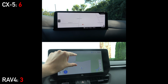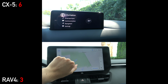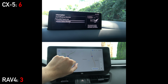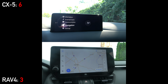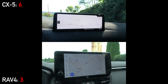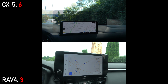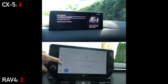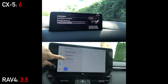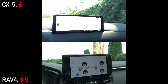Alright, so now let's talk about the displays. With Toyota's latest round of updates, the display has grown ever so slightly larger than the Mazda's, at 10.5 inches versus 10.25 inches. The important difference is not the size though, but the control. The RAV4 has a touchscreen, while the Mazda's display can only be controlled via a knob beside the shifter.